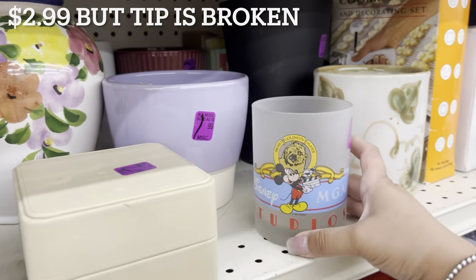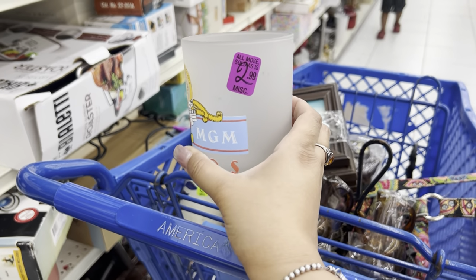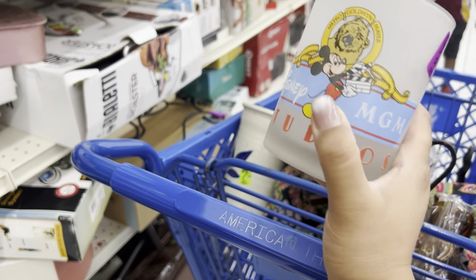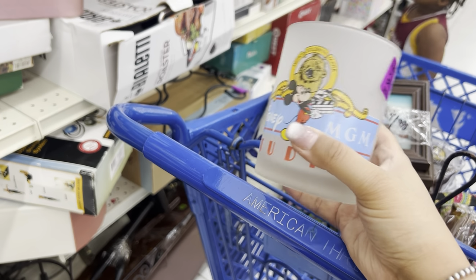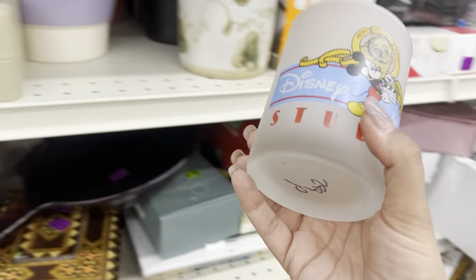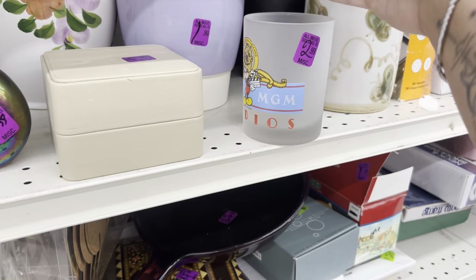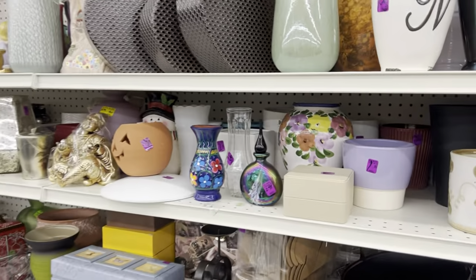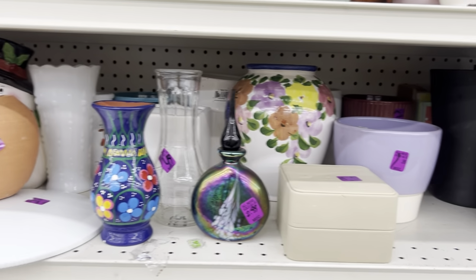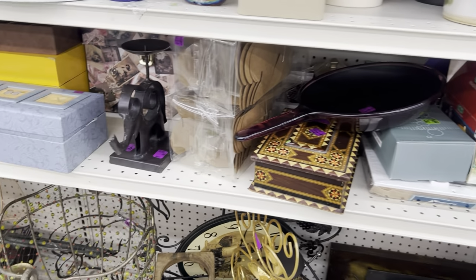Well, check this out. I'm going to rescue this because I just sold one to my friend Aaron, who loves to buy Disney stuff from me on Whatnot, and it was my mom's, and I sold it to her, and look at this. It's almost as if my mother really wants me to have it. It's the same exact one. I will pick that up for $2.99. It's back when Hollywood Studios and Disney was MGM Studios, for those of you who remember.